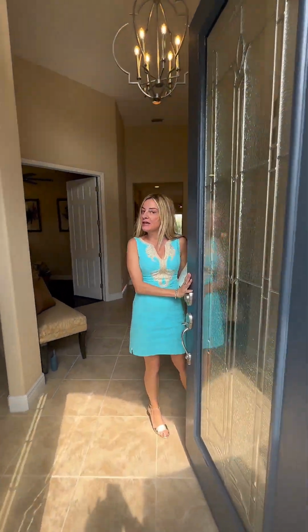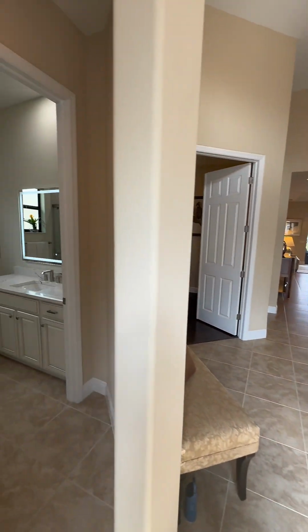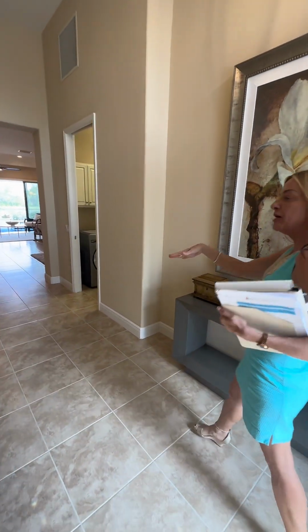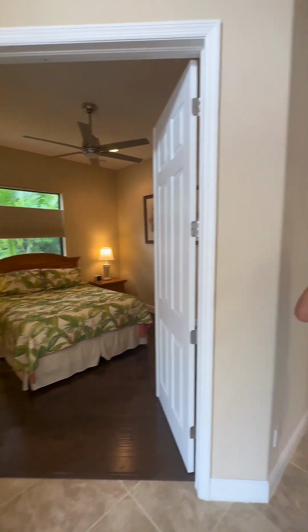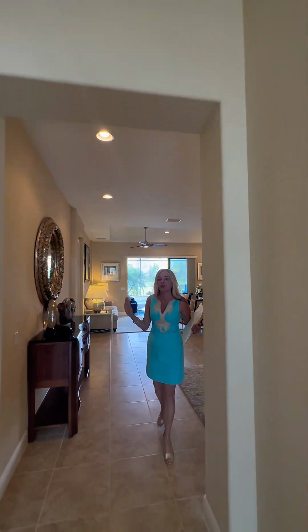I'm here today at 7807 Rio Bella. When you walk into this just under 2,000 square foot home, you've got the guest bedroom to the left along with a brand new guest bath. You've got a third bedroom slash den over here with double French doors, wood floors. The entryway has 14-foot ceilings. It's really beautiful and very spacious feeling, even more than the square footage allows.